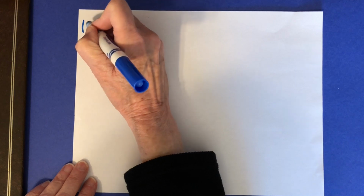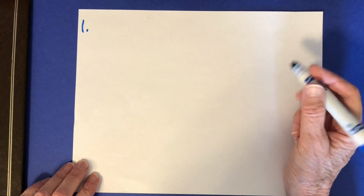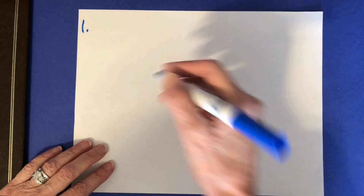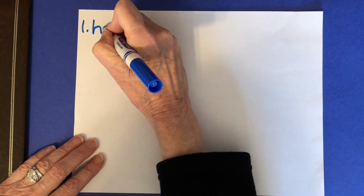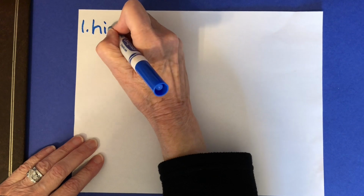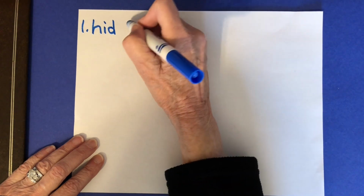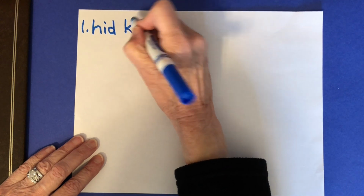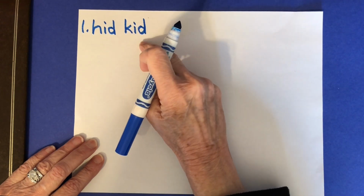Let's start with our first word line. And as we blend sounds together to make words, don't forget to sing the sounds on a note, because that really helps to blend the sounds together really smoothly to make a word. Hid. Kid.